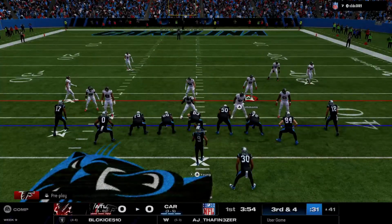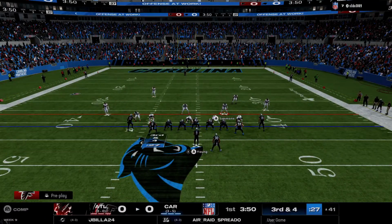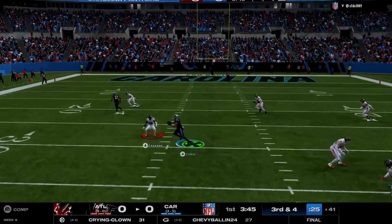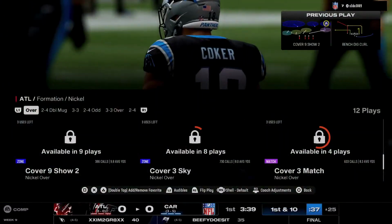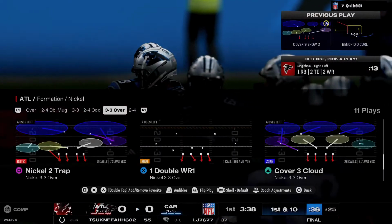7th play of this opening drive, and here's 3rd down. Out of the shotgun, Young. That's over the middle and taken in. He's got it. 2 receptions for him on this drive. This one good for 16 yards.